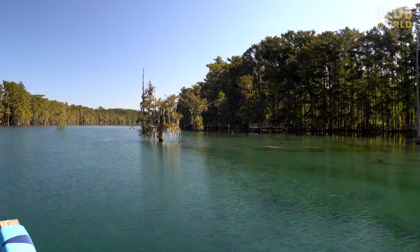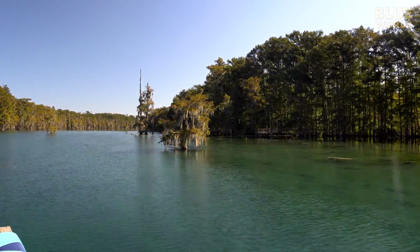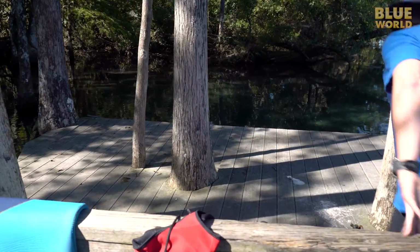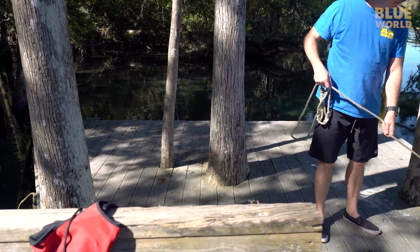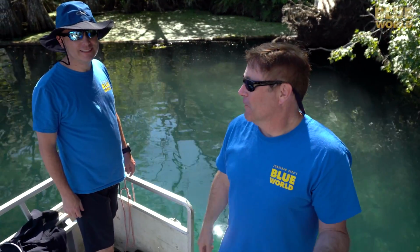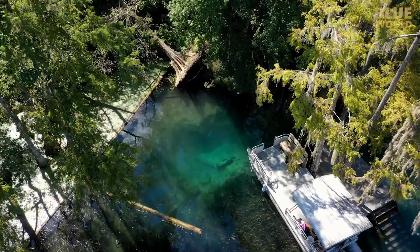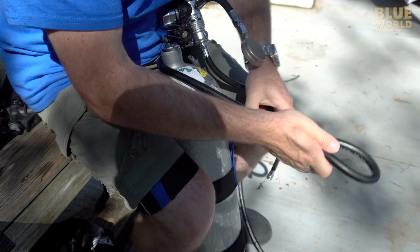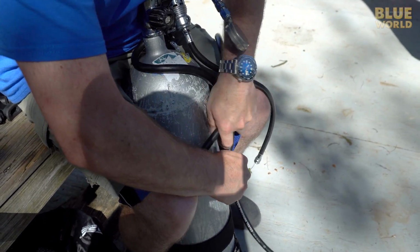To a non-cave diver, a dock in the middle of nowhere probably makes no sense. But it's right next to the cave. Who keeps tying knots in this? It's important to point out that we've never been here before, and we're not here with Ed or someone that knows the site. So we're assuming that that is the cave, right next to this thing we can tie up to. With our boat tied up, Todd and I start putting our gear together.